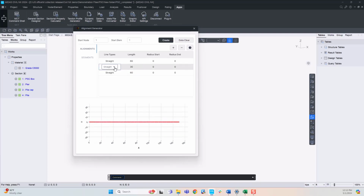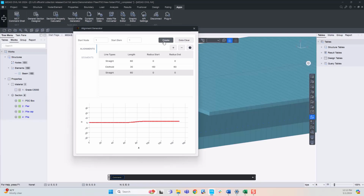and then the intermediate profile that I have is a clothoid curve, which has a radius of minus 60 and plus 60. Once you input all the details, here you can see your profile has been made for the bridge. So this is the actual geometry, and we can click on create to get the model ready.